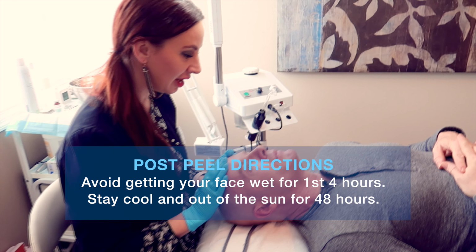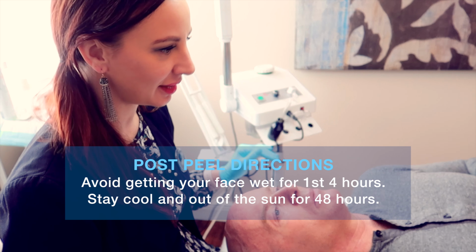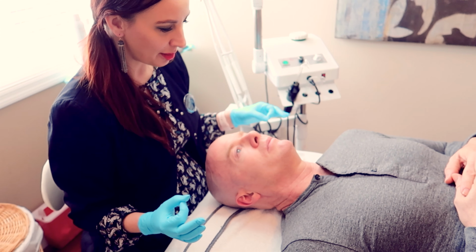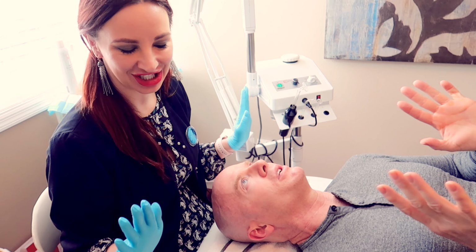Don't put sunscreen or anything on post-treatment, so just stay cool and stay out of the sun. And that is going to stay for the next 48 hours. No excessive sweating, as the peel does live in your skin and it's self-neutralizing. So I'm just going to let it calm.